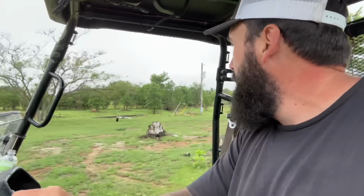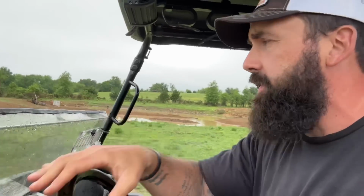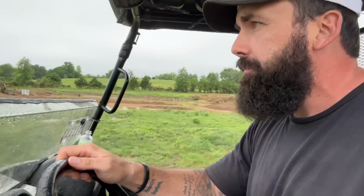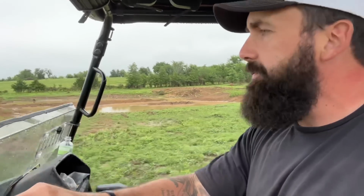The pond's looking pretty full, that's for sure. Now it can't fill up because we still have a trench cut in the dam, and that's so the water doesn't blow the dam out more. You know, we gave it a path of least resistance. So we want to keep that there, but it's full.